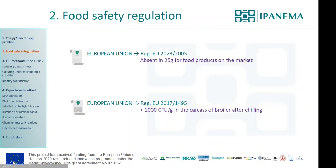Although this checking and screening of carcasses of poultry meat is mandatory in Europe, we are still missing a rapid and robust method to apply this regulation. Instead, we are using traditional methods that take time and also a lot of money.